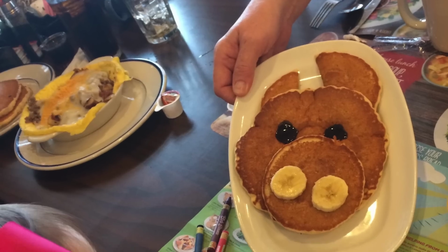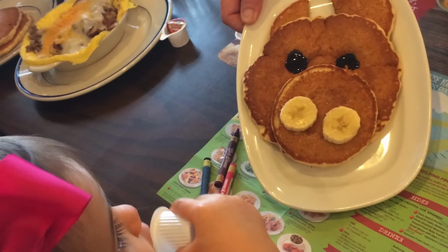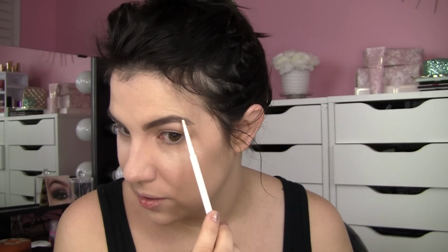She went after the scrambled eggs. She went after her pancakes. They brought out these pancakes that were shaped like a pig's face for her, and I about died. They were so cute. I think the only thing she really didn't get into was sausage or bacon, but literally anything else. Oh, hash browns, any kind of potato. Yep, she was game. So I guess she got some love for Bob Evans from her grandpa, but that was so fun to take her there.